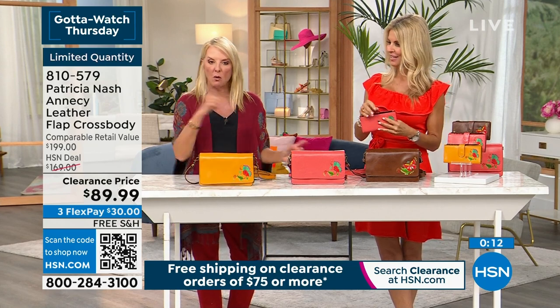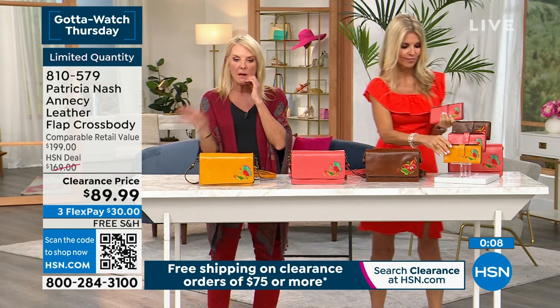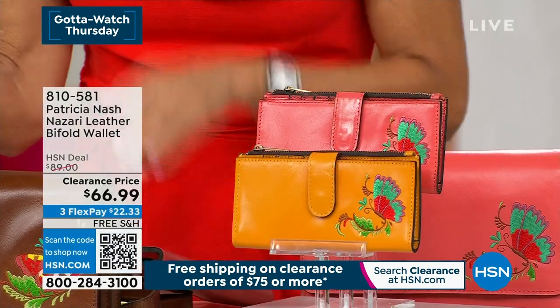All right, do we want to show the wallets real quick? Okay, so if you do me a favor, Faith, can you just grab one of them? Sure. Same color, same embroidery. Certainly you can wear it separately if you want to. Thank you, love. Okay, here we go.